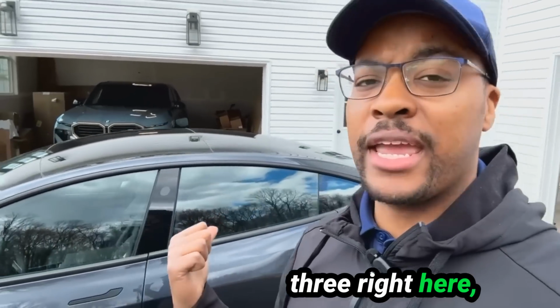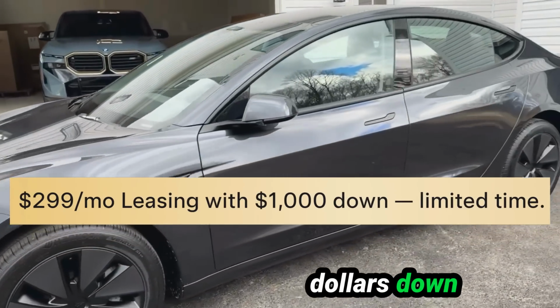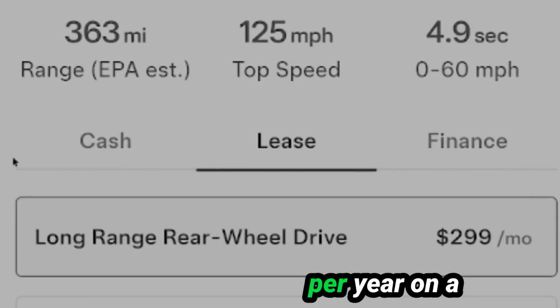This Model 3 right here, they have lease specials right now where you can get the Model 3 with $1,000 down, $299 a month. So right now you could actually get a Model 3 for $299 a month, 10,000 miles per year on a lease with just $1,000 down.